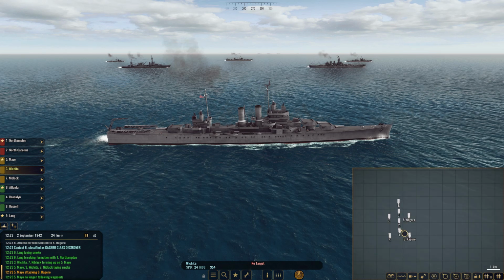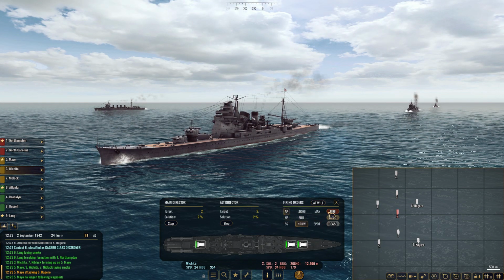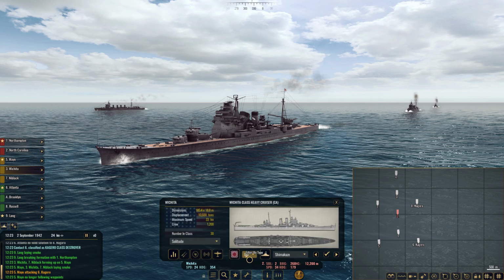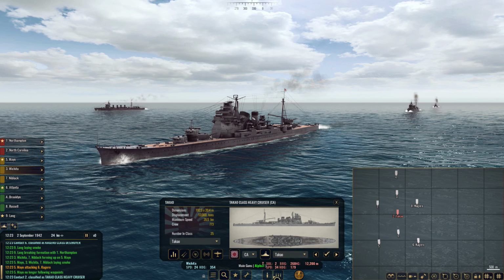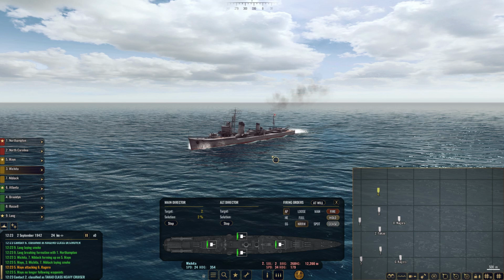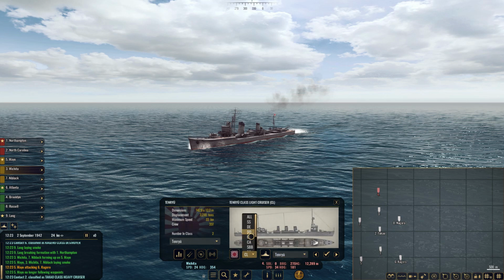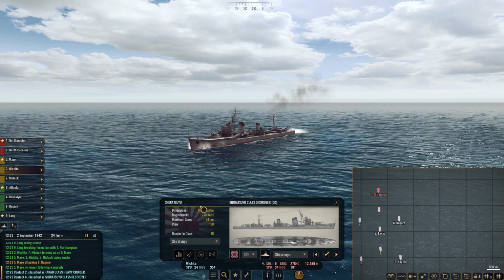Wichita can fire then onto the Takao, and we'll use AP like so. Takao, please, CA, like that. And I think we'll take the secondaries onto a destroyer. We'll go for the Shiratsu over here. Fire out like that. We will have to identify that as well. Shiratsu.